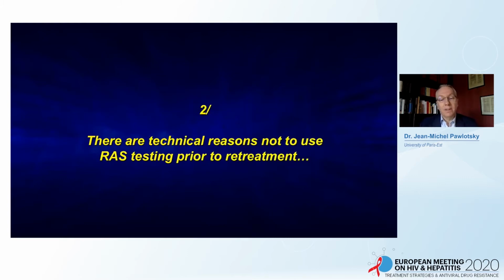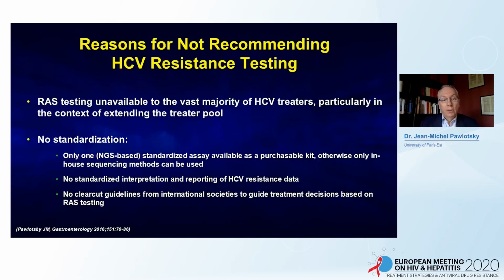First of all, there are technical reasons not to use RAS testing prior to retreatment. The reasons are shown here. RAS testing is unavailable to the vast majority of HCV treaters, and this is particularly important in the context of extending the treater pool. More treaters mean more people do not have access to RAS testing.